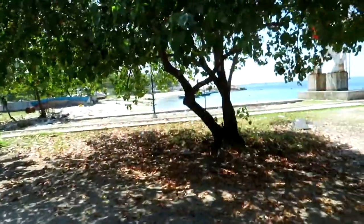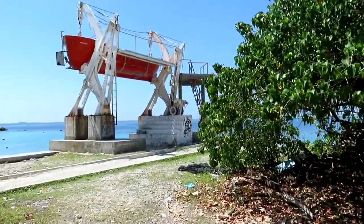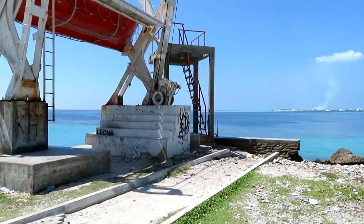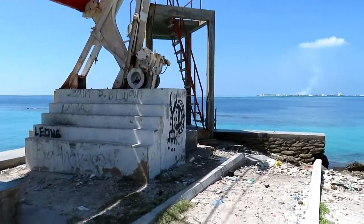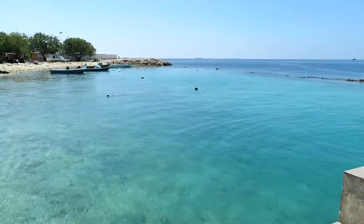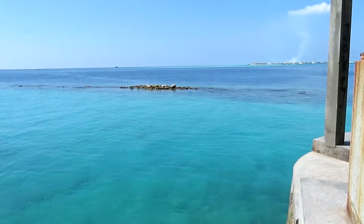Oh, look at all this rubbish. Anyone who's a rubbish freak would hate this. Look at all that rubbish. Yeah, here we are. This is the diving platform. So, here's what we're going to do. We jump off of here and we dive into the water. So yeah, hopefully I can backflip off of it. Alright.